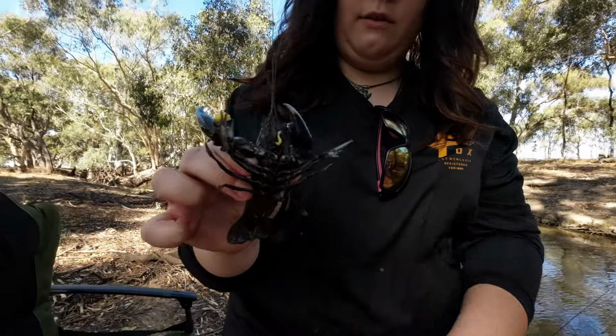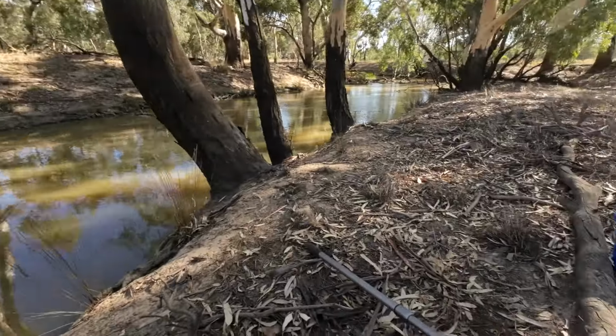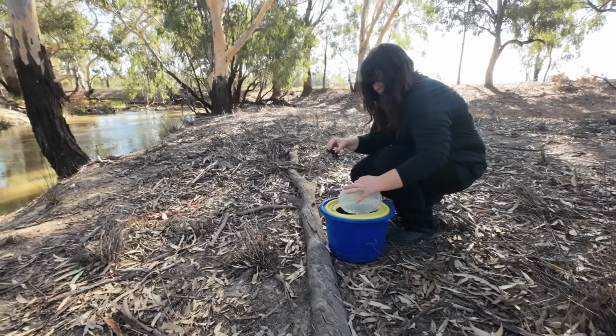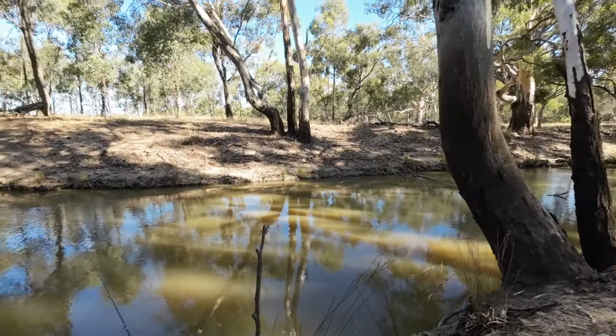Pretty bad light, that's a better light angle. Do you want to put him in the bucket? Yeah, just over here, sweetie. Thanks, bro. Got a bit of corn to share with his buddies.